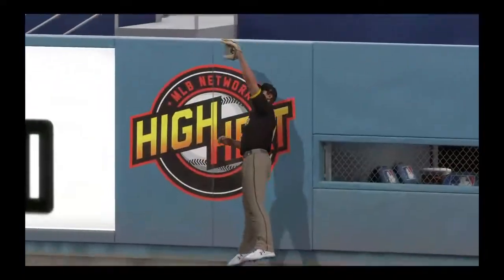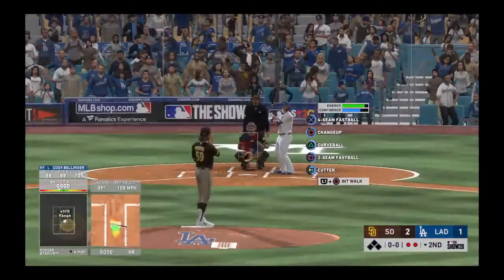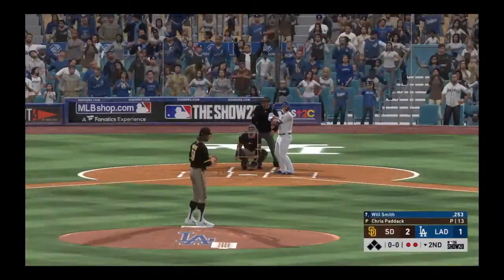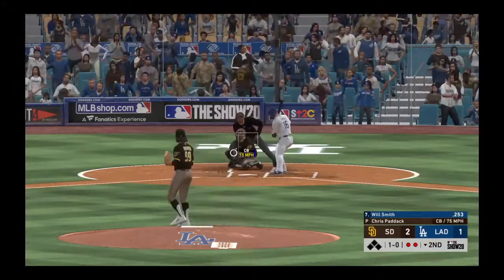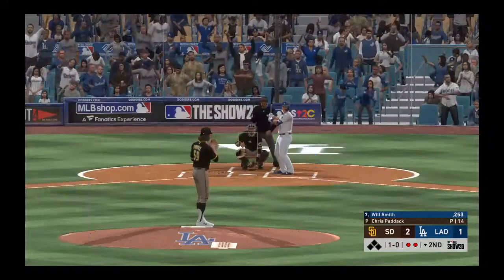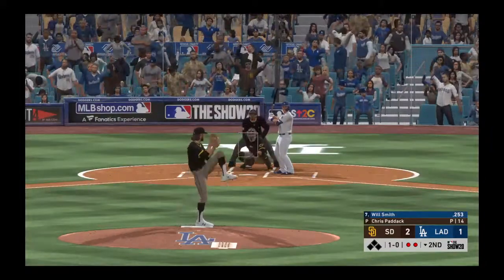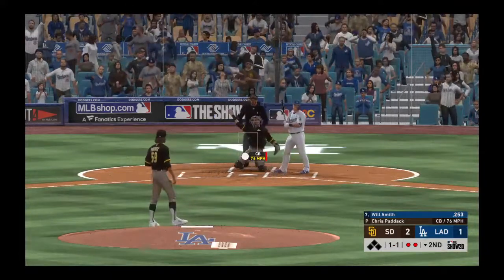When this one left the bat, I thought it was going to be an easy out to right, but it just kept carrying and carrying, and the right fielder gave it a great effort and almost brought it back, but no dice. Will Smith is in with two away as he takes a ball, 1-0. Pitch on the way. A ball and a strike.